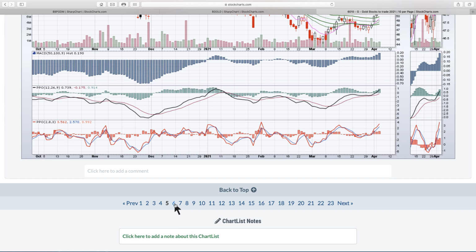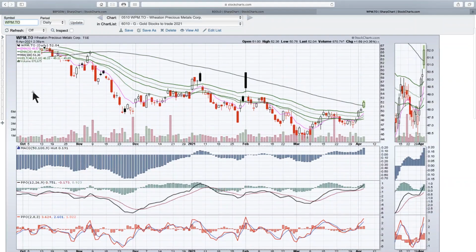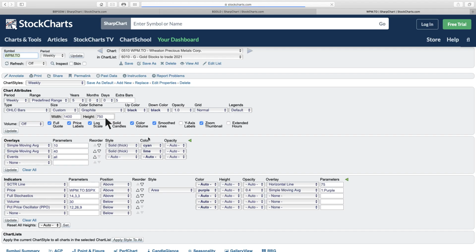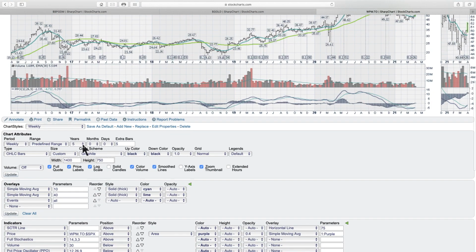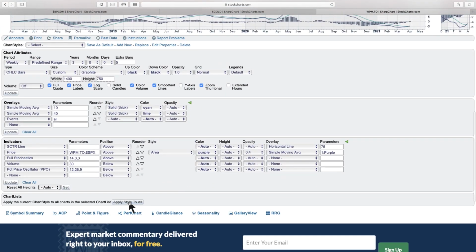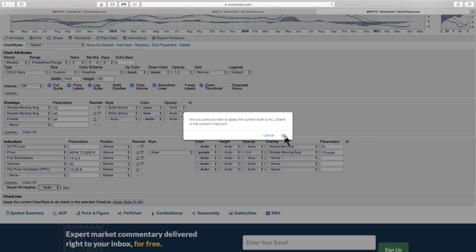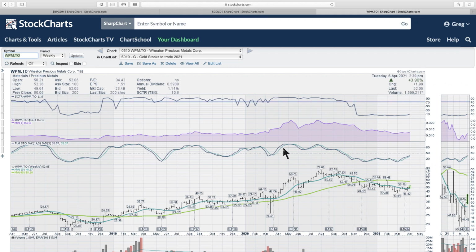Now I'm going to take these charts. Let's just grab one of them and go up here, and we're going to set it to a weekly chart. Don't really need 3 years or 5 years of information, so let's just set it at 3 years. And then we're going to change that on every chart by apply style to all. So it'll take everything from the daily it was on and make it now a weekly chart.